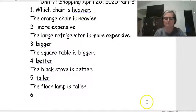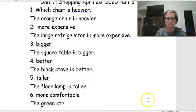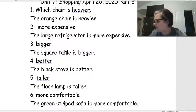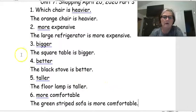6. Which sofa is more comfortable? The green striped sofa is more comfortable. Okay. If you need more help, you can rewind it and re-listen. Go ahead and correct your work, and then you can pause the video and practice asking the questions and answering. If you don't have someone to practice with, just read them aloud and practice for fluency. So we just did a listening exercise, and now you can do a reading and speaking of that exercise, okay? So do that and then come back and you can restart your video.